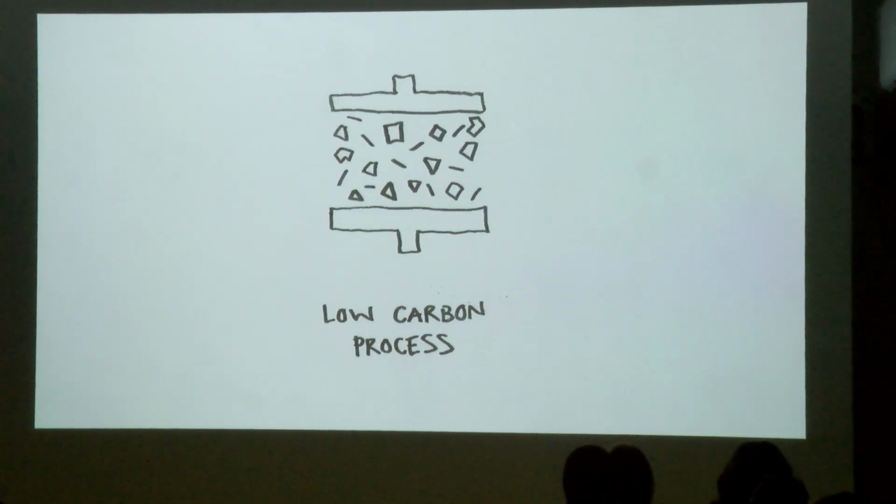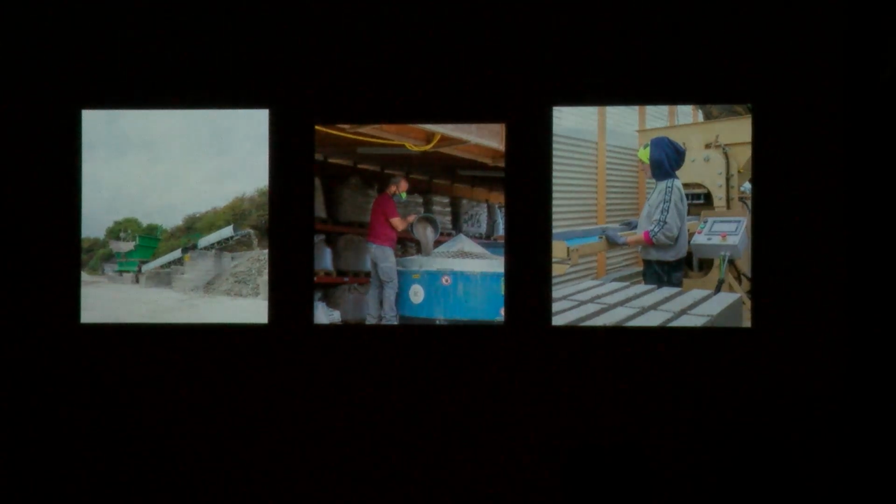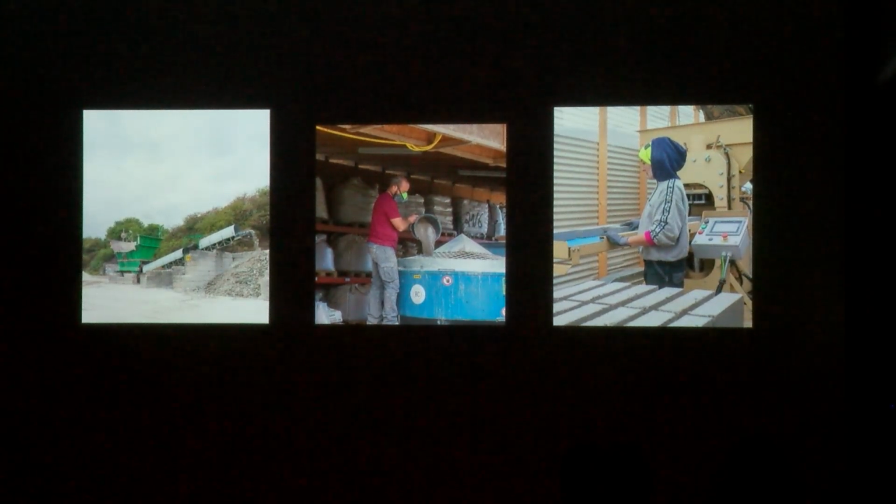So if we talk a bit about the process then, how it's made, it's a kind of small-scale production. I say small scale, we're still producing 100,000 bricks for this project, so it's not insignificant, but it can happen on site, it can happen in a clean process that doesn't produce lots of pollution, and therefore we're able to be sort of agile with where that happens.